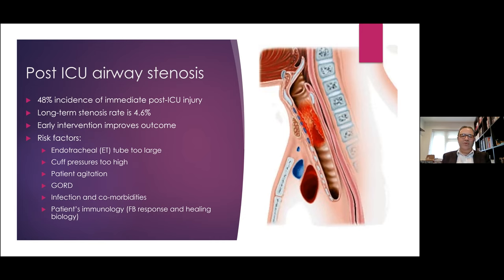There has been a huge drive within the intensive care community, working with ENT, the Difficult Airway Society, and the International Tracheostomy Collaborative, to improve the standards of care within intensive care around intubation and airway safety. And that leads to recognition and the reduction of the size of the tubes that have been used.